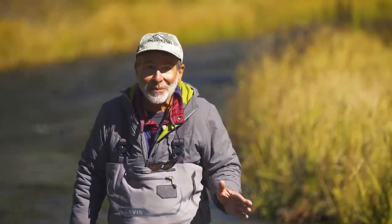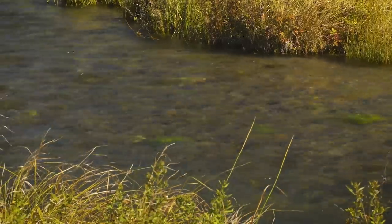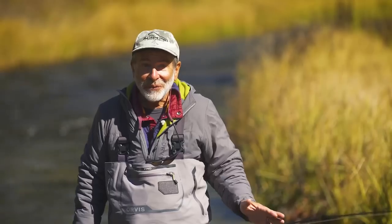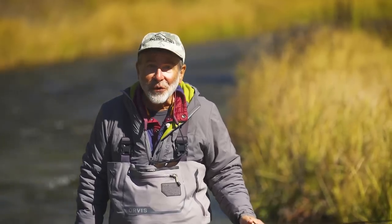The one kind of small stream where you really have to change your game is a spring creek. And you can tell I'm standing in a spring creek because you can see the crystal clear water and the aquatic vegetation behind me. So these fish are very well fed. There's a lot of food in spring creeks.